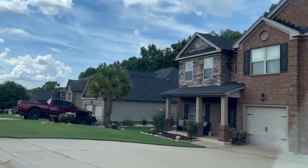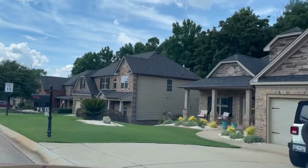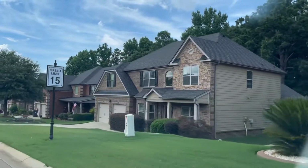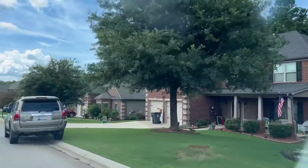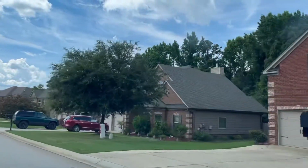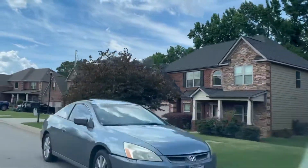Today we're going to be driving through Springhill Lake. I said Springfield Lake last time because I'm originally from Sally, and it's whatever. All right, so let's continue on as we drive through. You'll get a good glimpse of the neighborhood, see what it's about. It has beautiful large brick front homes.